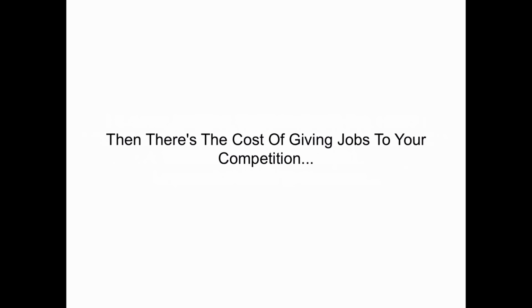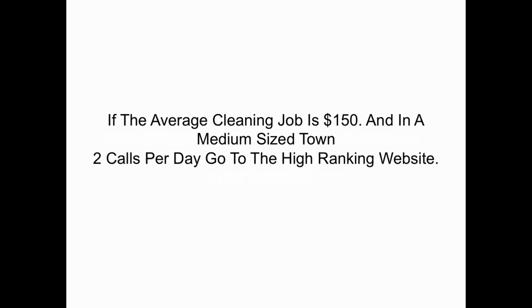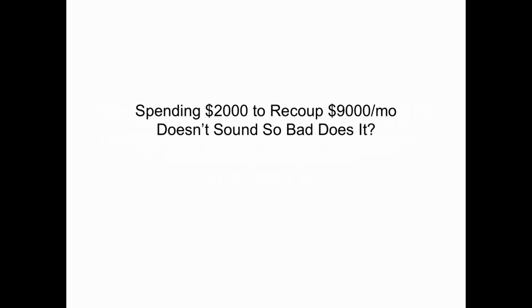Then there's the cost of giving jobs to your competition. Let's look at some conservative numbers. If the average cleaning job is $150, and I'm just using $150 for this example, and in a medium-sized town, 2 calls per day go to the highest ranking website, take that times 30 days, and that's over $9,000 per month in lost revenue. That goes straight to your competition. Spending $2,000 to recoup $9,000 a month doesn't sound so bad, now does it?